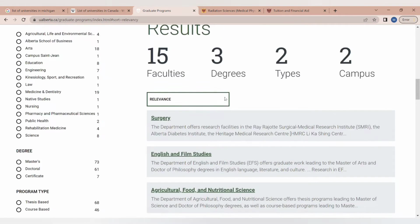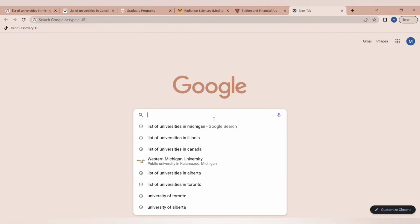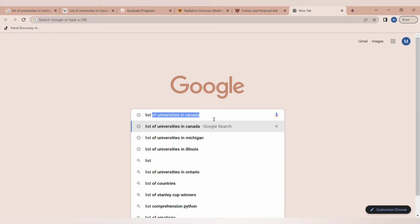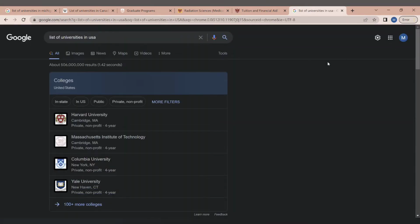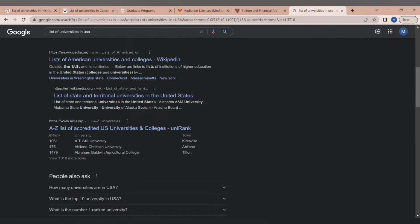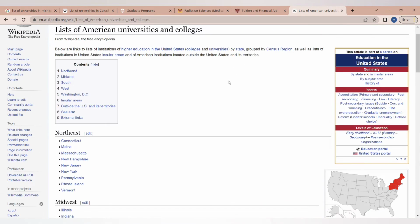Now once we move into the US side, it is really interesting. So once you come here, you go to list of universities in USA. So you get a whole different list here. So you can go into Wikipedia again and look. So you can search by states.